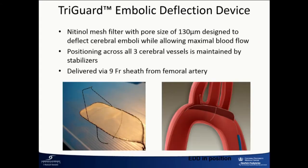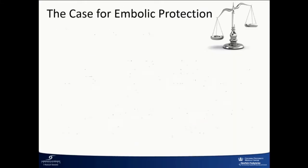The TriGuard device is a filter that's placed from the femoral artery. It's from a 9-French sheath, but that 9-French sheath from the femoral also allows for the pigtail to go through. It's not a filter that captures debris. The concept is basically a surfboard sitting across the arch that deflects debris.